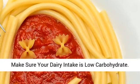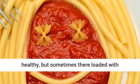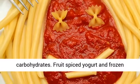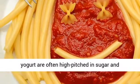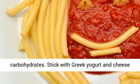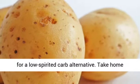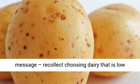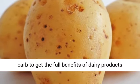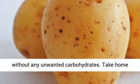Number 4. Make sure your dairy intake is low carbohydrate. Dairy products are very tasty and very healthy, but sometimes they are loaded with carbohydrates. Fruit-flavored yogurt and frozen yogurt are often high in sugar and carbohydrates. Stick with Greek yogurt and cheese for a low-carb alternative. Take-home message: remember to choose dairy that is low-carb to get the full benefits of dairy products without any unwanted carbohydrates.